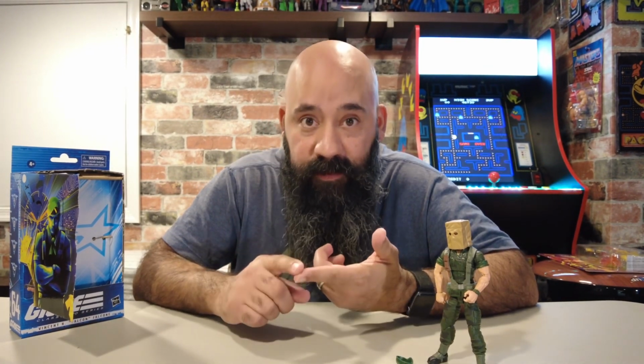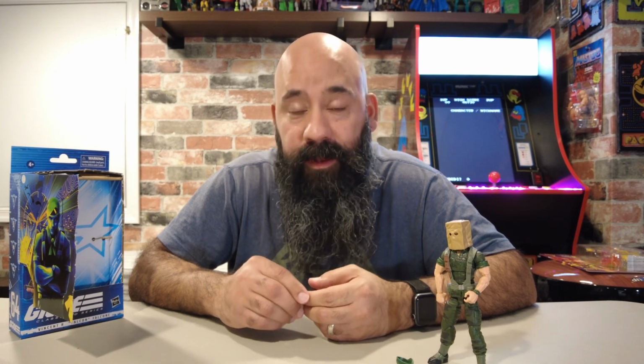This line is going strong right now. They've got the HISS tanks coming. They've got a great wave coming up with Shipwreck and Rock and Roll. We got the Steel Core coming. There's a lot of great figures in the pipeline. There's a few years left of this line. I know if you keep saying it, eventually it'll come true, just not anytime soon.